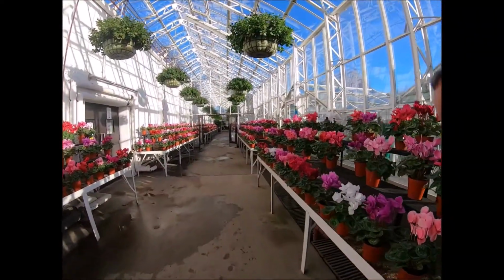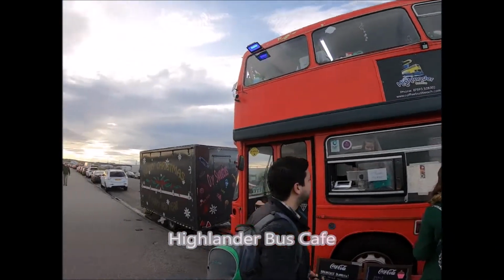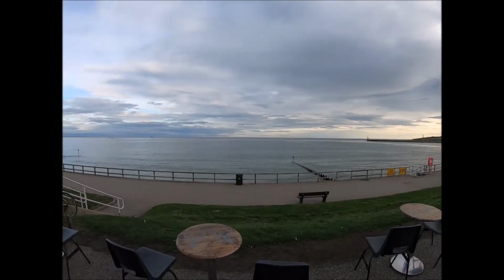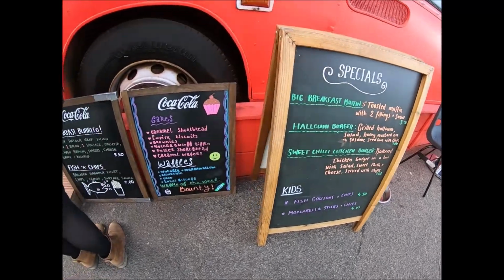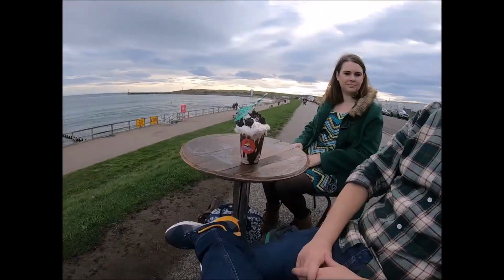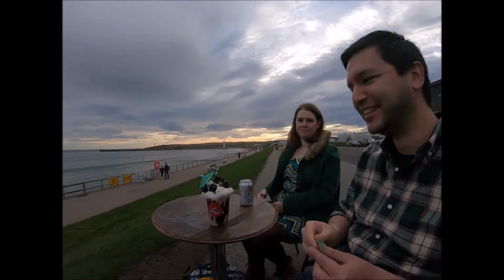There is also a cafe right outside so you can stop off for a coffee and a cake. The Highlander Bus Cafe is as it sounds, a cafe on a bus. At the time we visited, they were redecorating the bus, most likely for Christmas, so we couldn't go inside, but they also had seats outside facing the sea, which was spectacular.